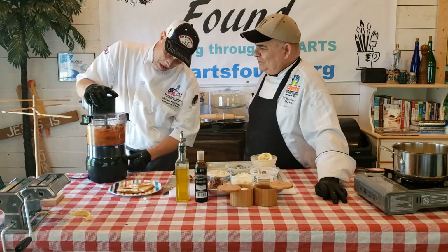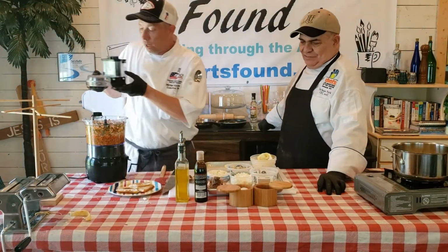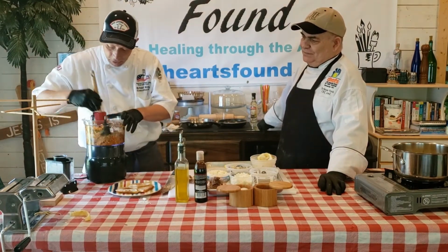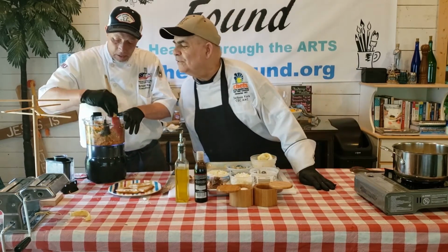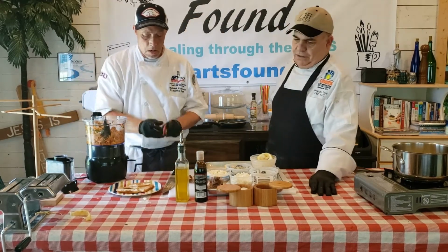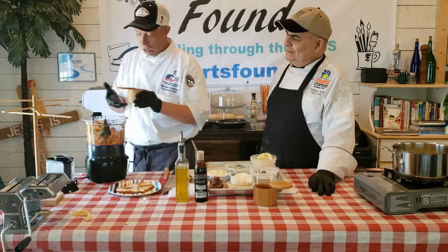Okay. And now we're just going to let it come together. Now we're going to push it down to the sides. We're going to season it with a salt, a little bit of pepper. Now we're going to be just about there, chef. See, that's a nice chunky one. Texture of this? Yes. All right, so this is the point where we'll add oil to it. Okay. To get it more pulverized. A little more pulverized, a little better consistency.